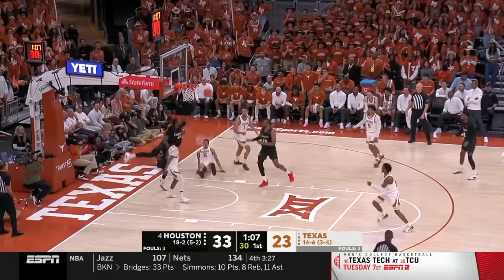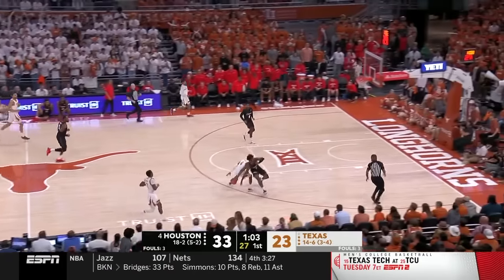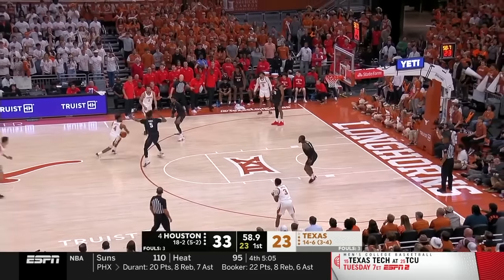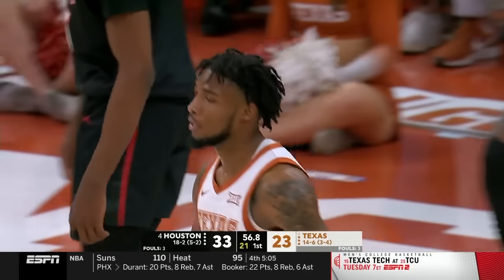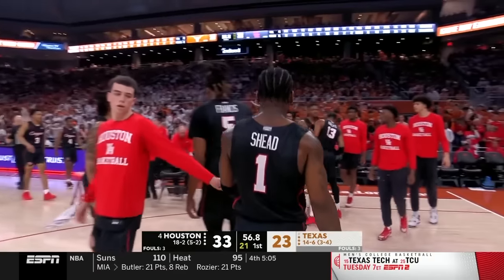Sharp inside at the basket. That's tipped out. And Hunter. And a foul on the floor. Timeout on the court. Houston leading it by 10.